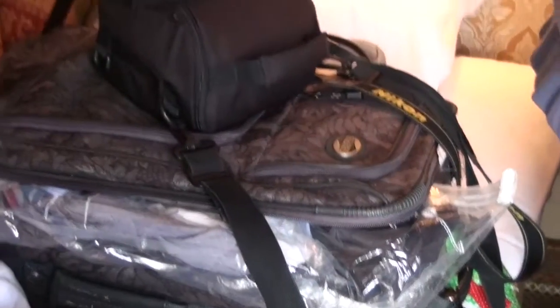Now, this is only my bag. My father-in-law came with me on this trip, and he has his luggage as well. But you can see our bunks over here. This is his luggage, and this is our bunk. Let me pull the bed down.